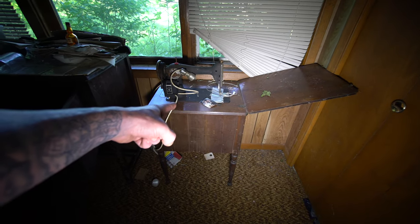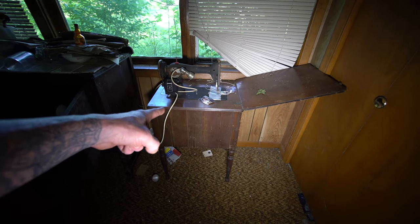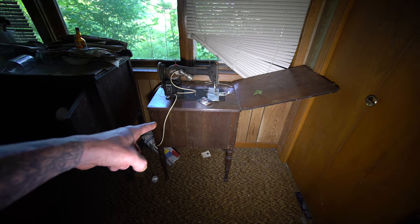Saw one of these in one of the last houses we explored. This one's in a lot better condition. And it's upright.